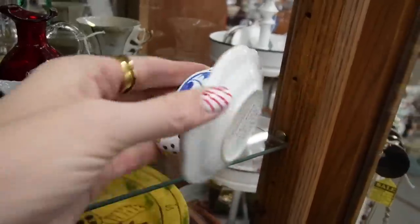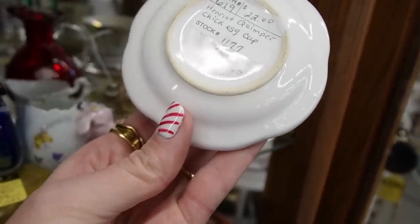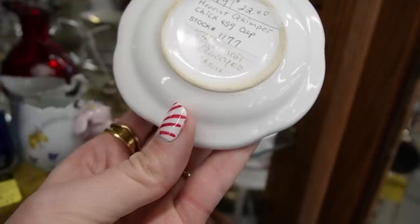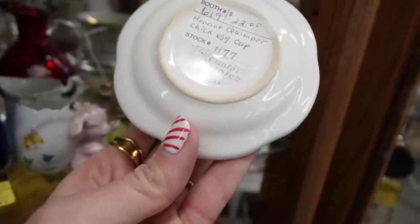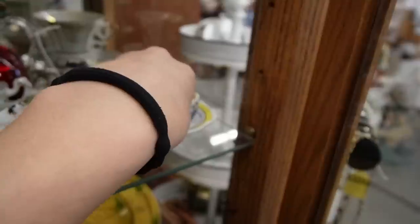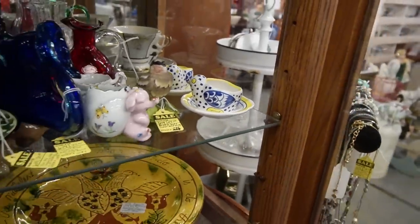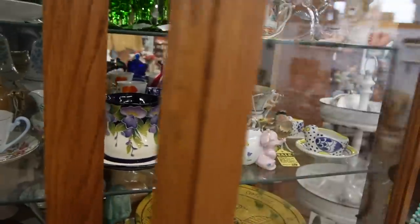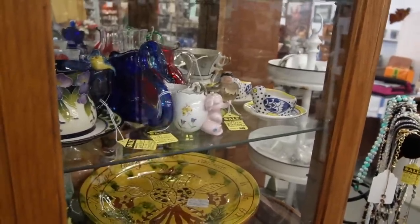I got Kemper. I keep getting corrected on how to pronounce this. I was first told it was Camper, and now people are trying to tell me that's wrong. Is this $22 each? So $22 each. I don't think that I can do much with those, but we have bought and sold those in the past.